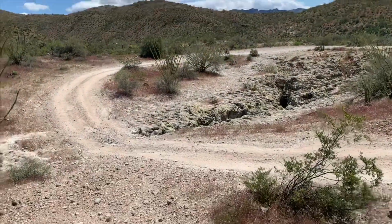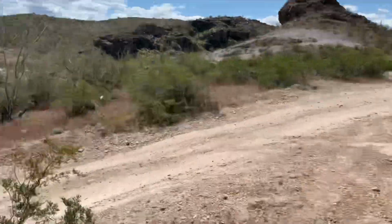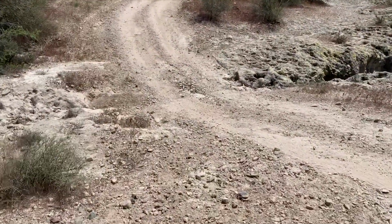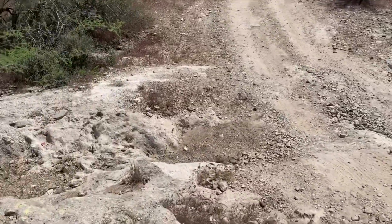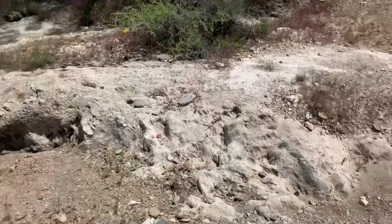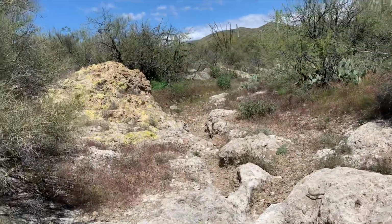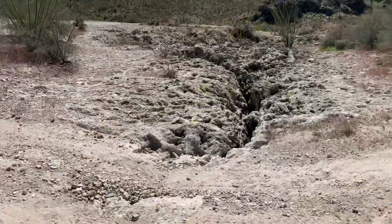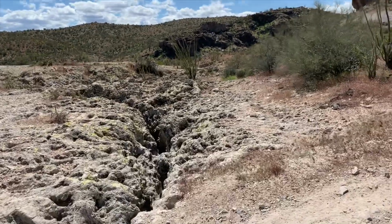Well, everybody, here I am, man. Got the bike sitting right here. Shut it off. This is the crack. It's weird because the road goes right over the beginning of it, and it's like hard rock. So this would be actually where it starts. I'll shoot an aerial view in here. I'll plug it in on this video and show you guys.